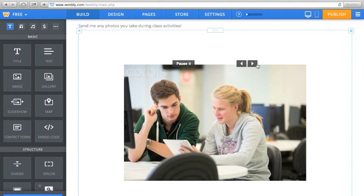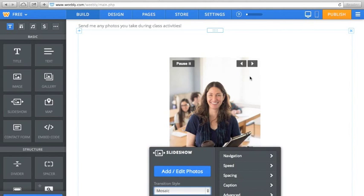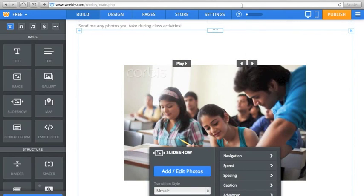Wow, that's really neat. What if I want to edit my slideshow? Click on it and you can edit the transition styles, the speed, etc. Play around with it. Wow, that's a really cool feature.